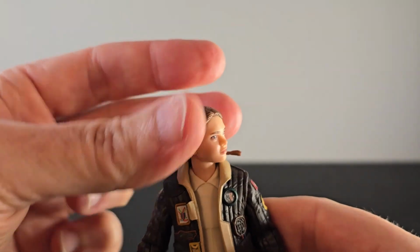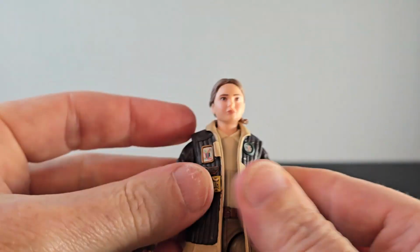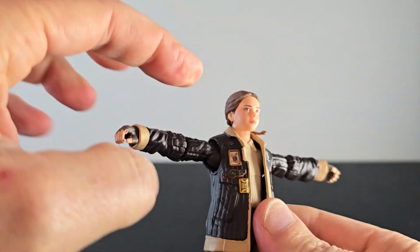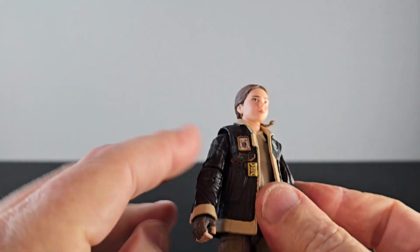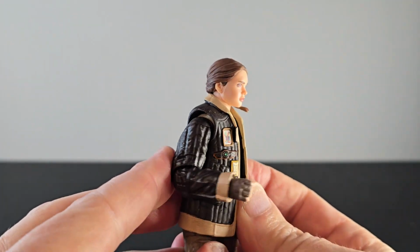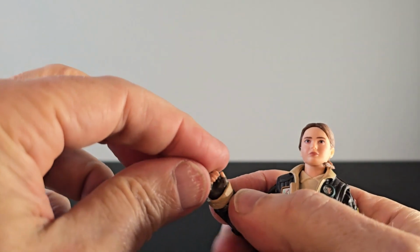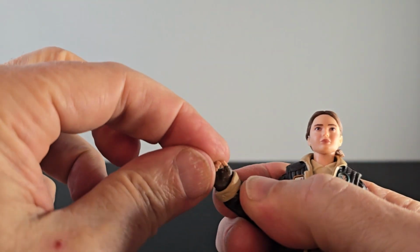And as far as articulation on Fern, got some side to side at the head, some pretty good up and down, and some excellent tilt. Arms get up that far. There's no butterfly joints, but that's okay. Arms go around, no problem. Elbows get just to 90. That's unfortunate. Got a swivel at the elbow, swivel at the wrist. Now for the right hand, it appears to be on a ball. I don't see a hinge anywhere, but on the left hand, you have a side-to-side hinge.